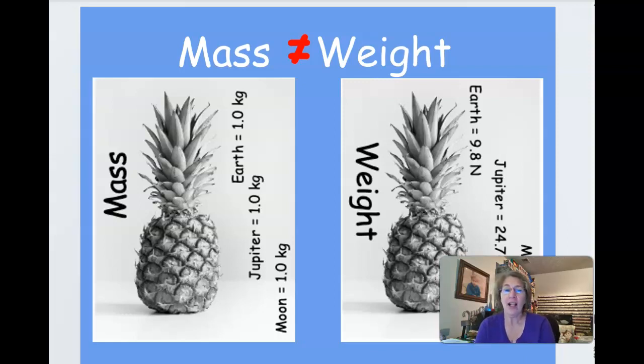It's going to have the mass of 1 kilogram, whether it's on the moon, Jupiter, Saturn, Earth, but it's going to weigh different on those different locations because of the pull of gravity. The moon is smaller, has less mass, and has less gravity to pull on a mass. So if the pineapple was on the moon, about 1/6 of the pull of Earth would be on that pineapple. So it would weigh less on the moon. It would weigh 1.62 newtons. Newtons is a measurement of force, and weight is a force. It is the amount of gravity pulling on a mass.